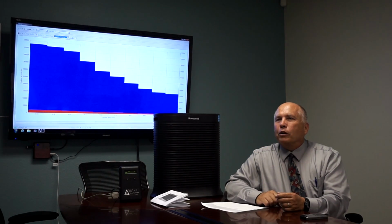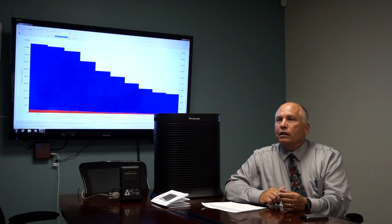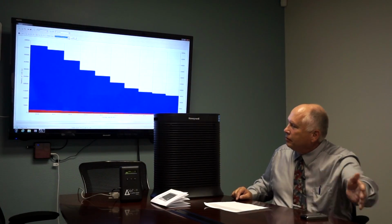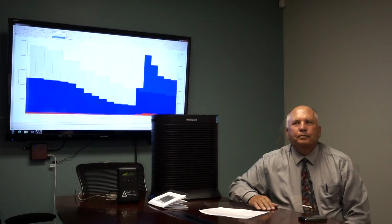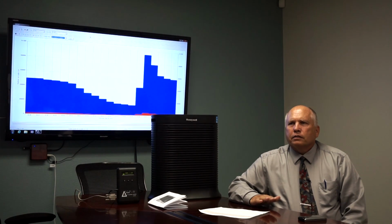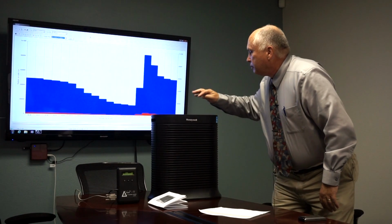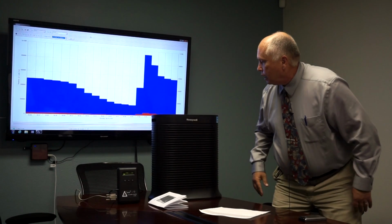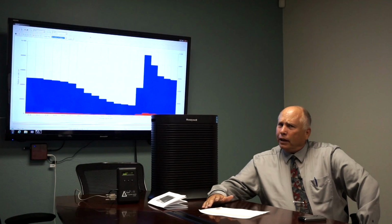But what about the quiet mode? How much does performance drop in this mode? Well, let's let the room particles rise back to normal, and then we'll repeat the test in quiet mode. Okay, let's set the air purifier to its quiet mode and start the test again. Okay, there we go, quiet mode. Well, it's certainly a lot quieter.